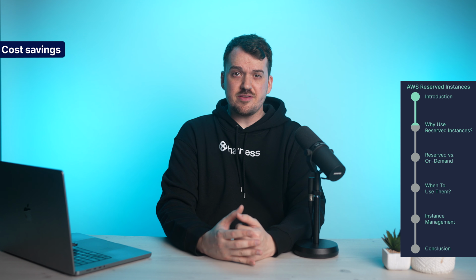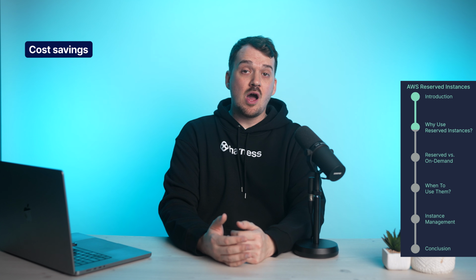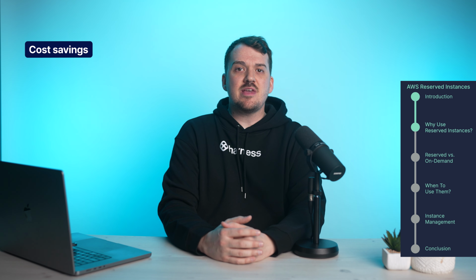The biggest win with reserved instances is the cost savings. By committing to using instances for 1 or 3 years, you can save up to 75% compared to on-demand pricing. The more upfront payment you make, either all upfront, partial upfront, or no upfront, the higher the potential savings. This can make a big difference in reducing your overall cloud spend, especially for long-running applications.